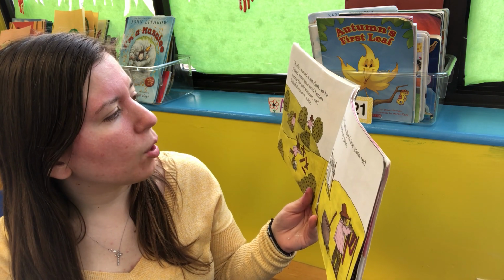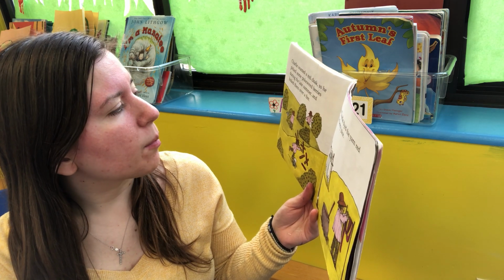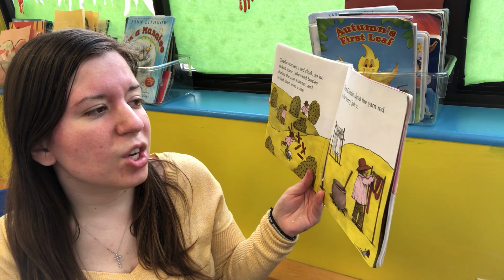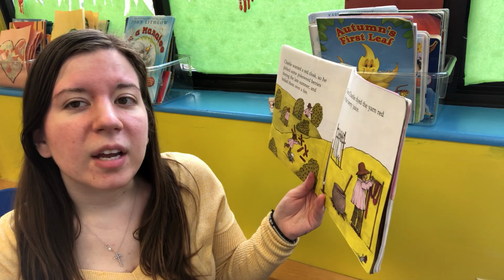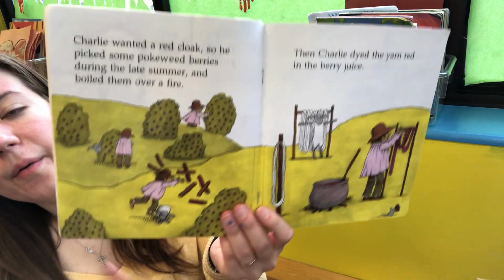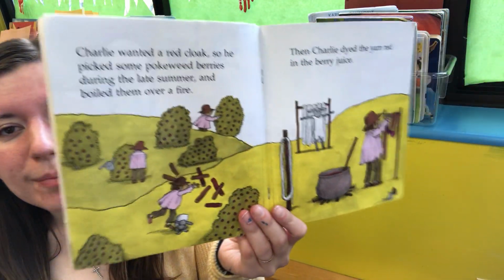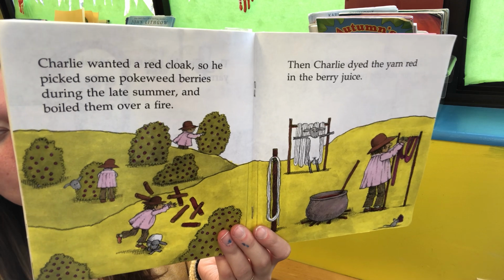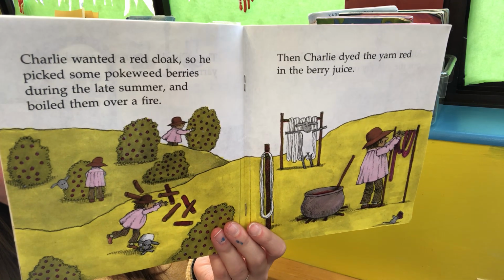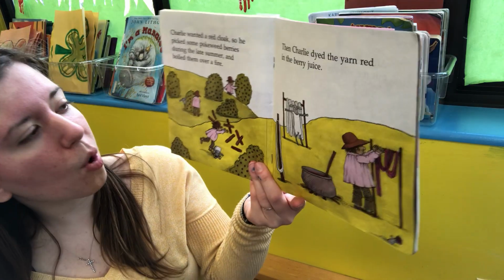Charlie wanted a red cloak, so he picked some pokeweed berries during the late summer and boiled them over a fire. Then Charlie dyed the yarn red in the berry juice. So we are learning that Charlie is making his own cloak. Since the cloak that he has now is old and has holes in it, Charlie needs a new cloak.